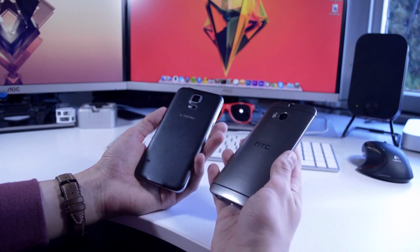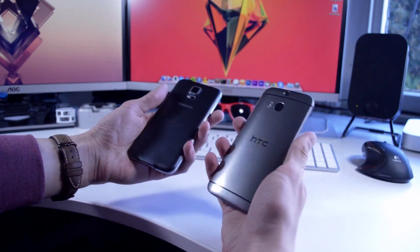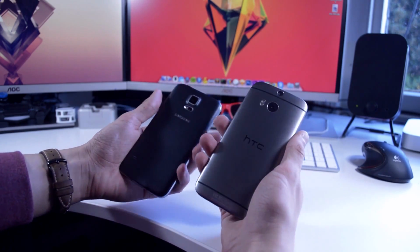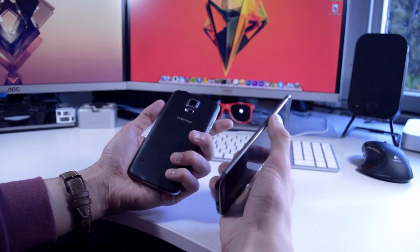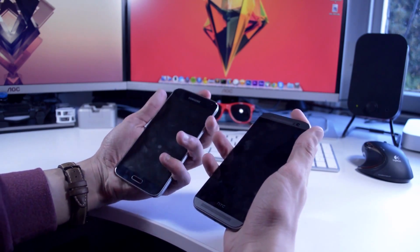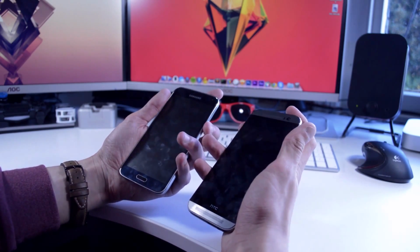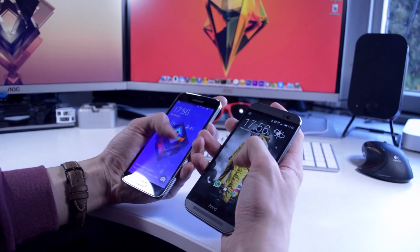7. Onto weight. The HTC One weighs 160 grams, whilst the Samsung Galaxy S5, obviously with its battery in, weighs a total of 145 grams. This 15 gram difference may not sound like a lot, but it definitely does contribute to making the phone feel more premium. Personally, I enjoy a heavier phone as opposed to a lighter one, obviously within reason. It also just contributes to making you more aware of the phone.